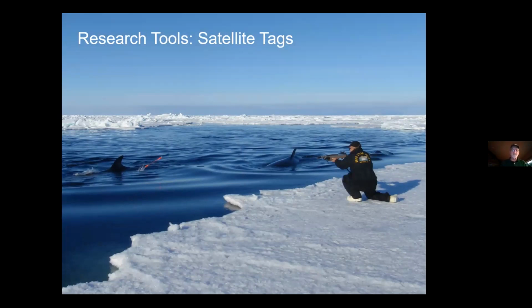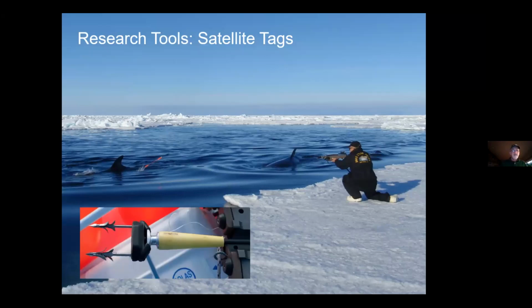Next thing we do is try to satellite tag whales, because then we get a much better idea about their movements. And here's our tag. The tag goes into the dorsal fin. These tags will last usually anywhere from 1 month to maybe 5.5 months. And most of them are position tags. We have quite a few depth tags now too that gives us a dive profile. It shows us how often they dive and how deep. So a lot of information from these tags.